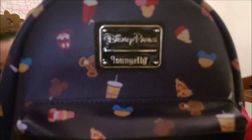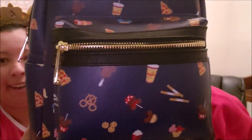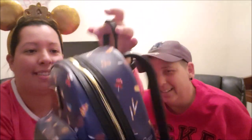So this is the Disney Loungefly mini backpack of the new food line that they have out, which is super cute. I absolutely love it. I love the dark color on this, and then all the food icons are just kind of scattered. I love this so much. So I actually wore this to Magic. Oh, we bought it in Magic Kingdom. We bought it in Magic Kingdom.